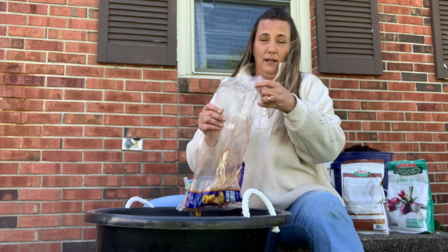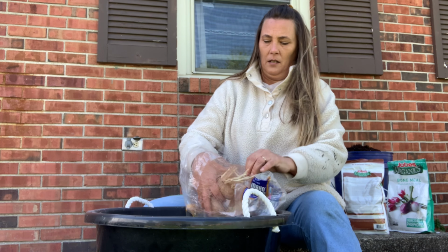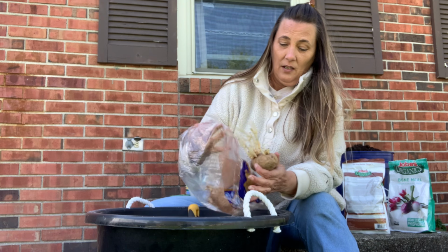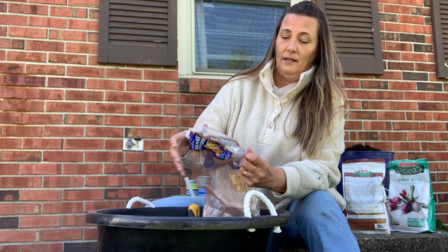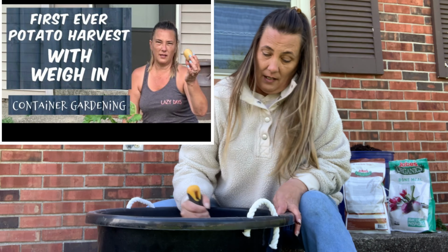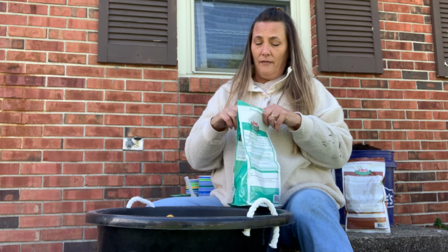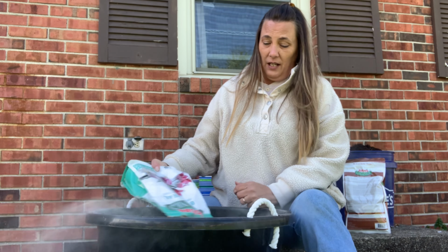The last thing I'm planting today is potatoes. These are just potatoes that have sprouted. Grocery store potatoes. Nothing special about them. I planted potatoes last year in this container in this dirt. If you want, you can go check that video out. I did get a harvest of potatoes, but not a huge harvest. So I'm gonna try to feed it a little bit better.